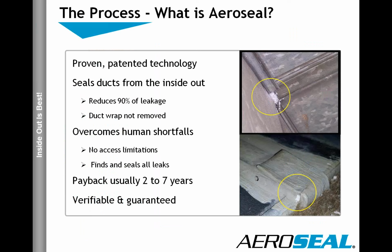So a little bit about the process. Number 1, it is patented, it is proven technology. As you noticed in the earlier slide, at this point in time, I usually sit down and say, thank you very much for funding us. We were funded by the Department of Energy. We were founded out of Lawrence Berkeley National Laboratories in 1994, came to market in 1997. So it is a patent-proven technology.